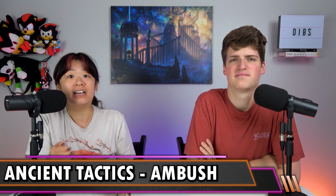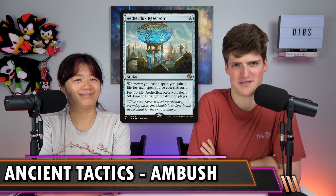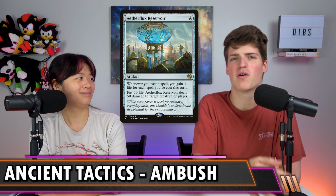I mean, 1 life here and there doesn't look like that much, especially on a 1-drop. People aren't really going to be rushing to remove that with a Swords to Plowshares. But overall, at turn 6 or 7, this can be a lot of life over the long run. And when you have something like Aether Flux Reservoir, you can just zap down a player. Yeah, that's sort of where the ambush comes in. It's surprise, you're dead. Actually, you don't get to react really at all as Aether Flux Reservoir resolves. I'm throwing 50 damage at you.